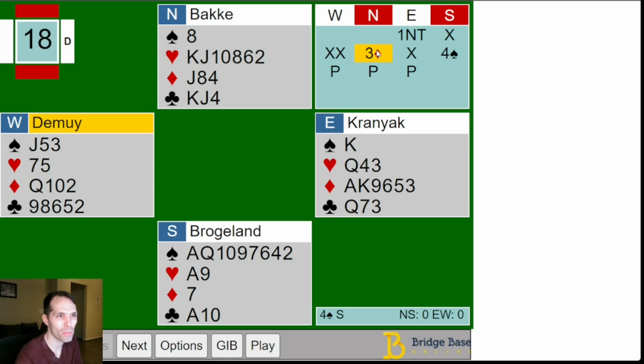They must be playing some sort of transfer, I don't want to call it Lebensohl, but something where North could have bid something at the 2 level to show just a weak hand with a suit, like 2 clubs through 2 spades are probably weak with those suits. And this might be North's only forcing way to show hearts. So 3 diamonds by North showing hearts, double by East showing diamonds, 4 spades by South. I'll pass. This auction looks a lot more normal to me.